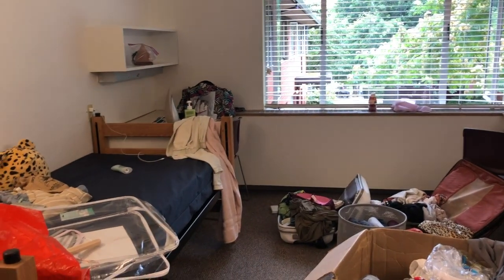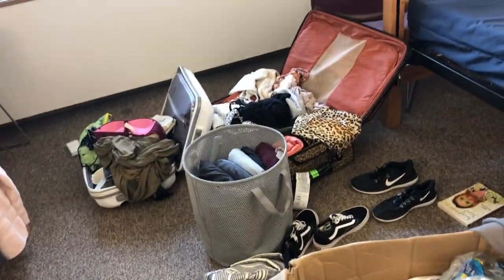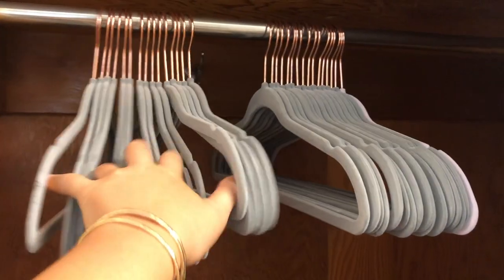So this is my room. It's really a mess right now. I just got in a couple days ago and everything is just out here. This is my roommate's side, and then this is my side. I already started and then I forgot to vlog. I'm going to start putting together my room, or at least try to.